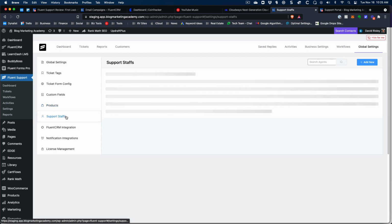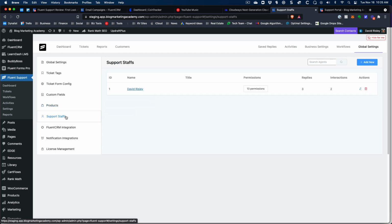If you have multiple staff, that's where you can put it under support staff. Obviously, I'm the admin here, so there's me, but if you had a virtual assistant, you could add a profile for them, control their permissions and things like that.